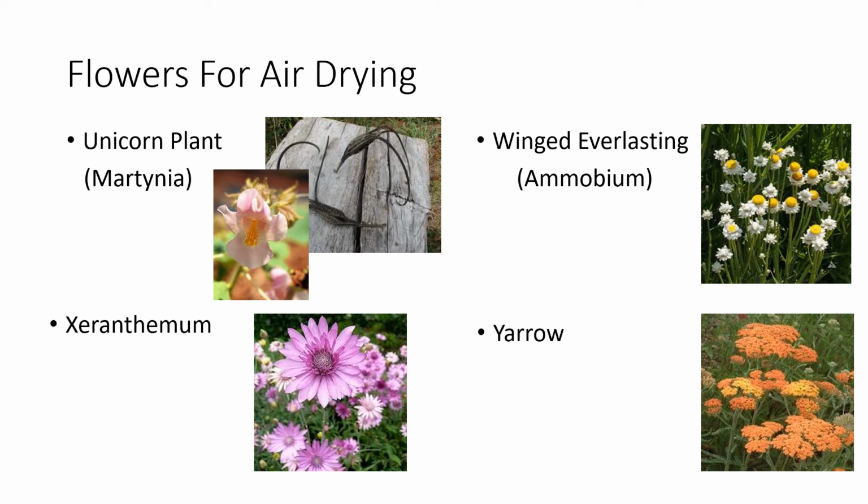Threw this one in, the unicorn plant. It's more grown for those huge seed pods, but they do need to be dried out there. You'll see those sometimes in wreaths and those kinds of things. Next over, we have the winged everlasting or Ammobium. You can see that looks like a little daisy. Then we have the Xeranthemum there at the bottom left. That comes in multiple colors. And then over to the right, we have yarrow, which is also a perennial, which is a quite prolific growing perennial that will bloom multiple times if cut back, but it dries quite nicely. It comes in a multitude of colors as well.